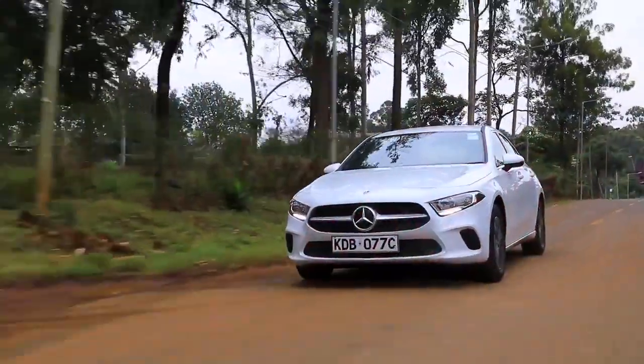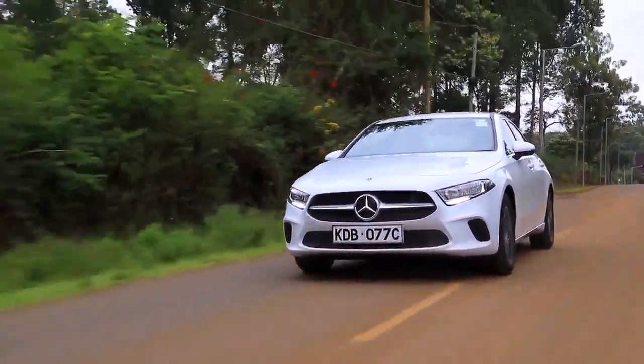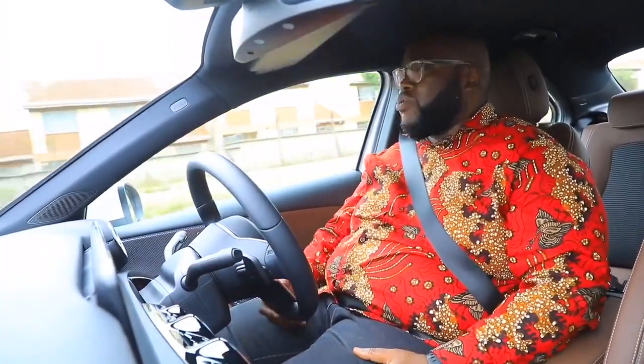That said, it is important for us to find out what this particular car is all about. Value for money. What are the key players in the segment? Is it the Audi A3 or the BMW 2 Series? Are they able to match the offering that Mercedes have put on the A-Class sedan, MBUX, all these technology packs, ambient lighting, all that in an entry-level Mercedes-Benz sedan? Let's find out. Join Mirigi and I as we talk about the value for money aspect of the Mercedes A-Class sedan.